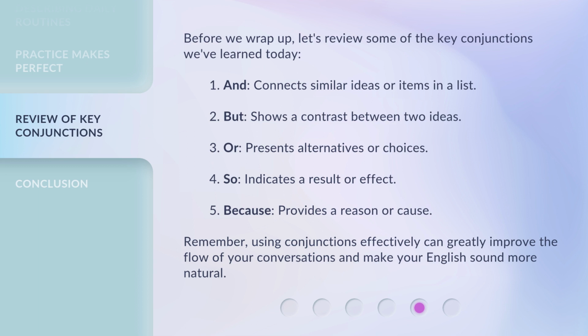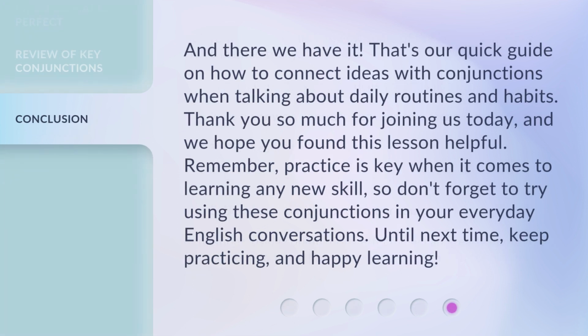Remember, using conjunctions effectively can greatly improve the flow of your conversations and make your English sound more natural. And there we have it. That's our quick guide on how to connect ideas with conjunctions when talking about daily routines and habits.